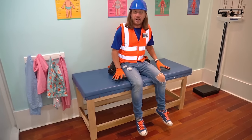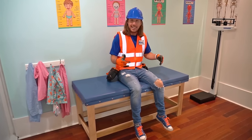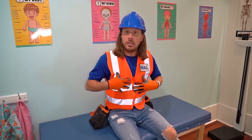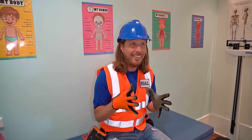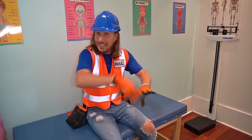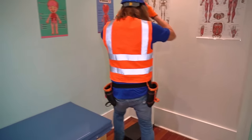All right, so you sit right here and the doctor comes in and checks you out. Like they could check your temperature, or they could check your heart rate, or your lungs, or look in your ears. It's awesome. Coming to the doctor for a checkup is amazing. Oh, look, they've got this over here too.